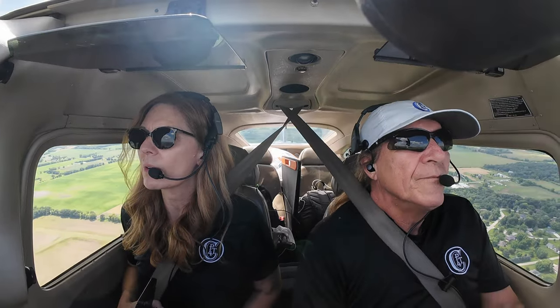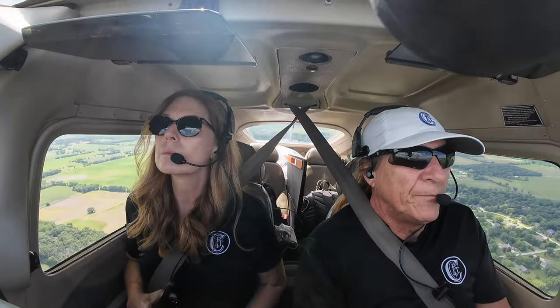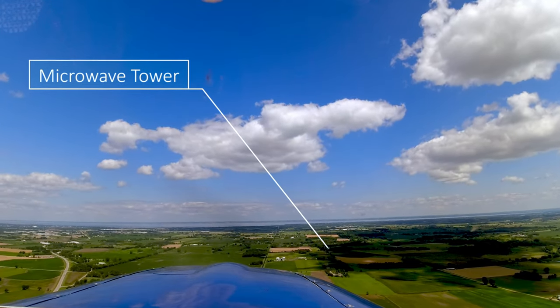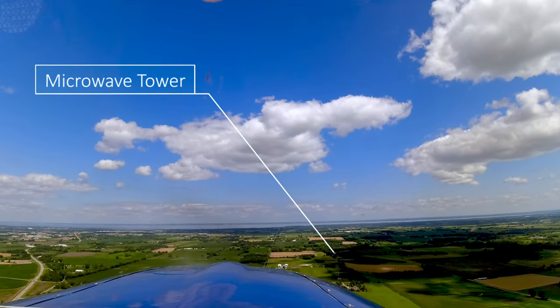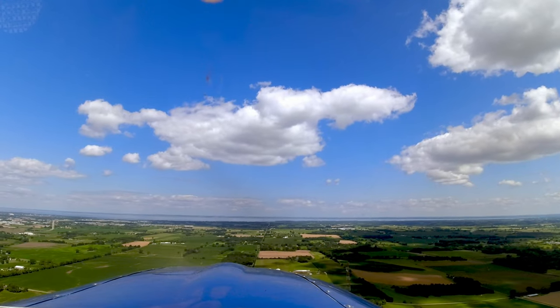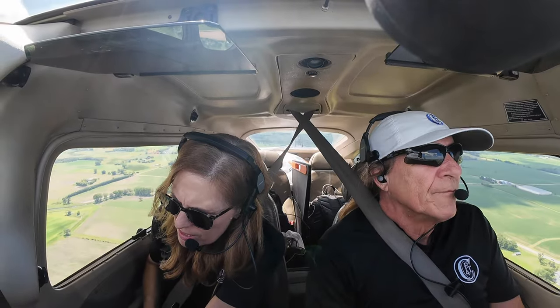Got the microwave tower inside. Where is it? Oh, right there, yeah. Here's the road. Yeah. 126.6, right? Yes. We're on a base for 36, correct?